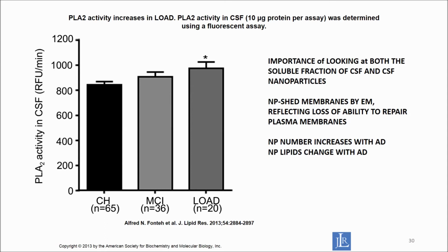This study is also from HMRI, led by Alfred Fonte, and I think it emphasizes the importance of looking at both the soluble fraction of CSF and the nanoparticle fraction of CSF. In most of the studies that Alfred has done in Alzheimer's patients and pre-Alzheimer's patients looking at spinal fluid lipids, most of the actions are in these nanoparticles, some of them are exosomes, but a lot of them by EM look to be shed membranes. So they reflect not only cell death in the brain, but they reflect the lipid oxidation changes that have happened over the course of disease.